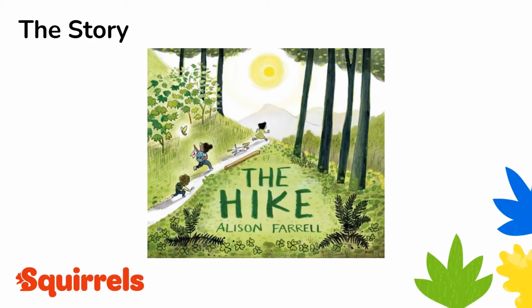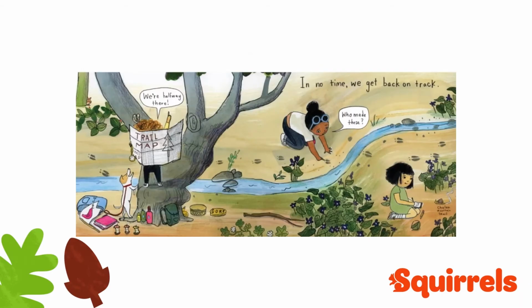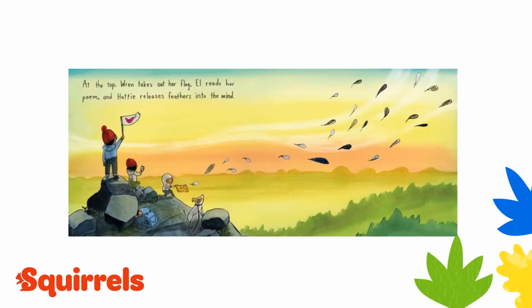One of the stories that some of the Squirrel Drays have been using is The Hike by Alison Farrell. This story is also recommended in week 1 of the 15-week Squirrels Starter Program. There are many stories available in the Activity Finder, but the leaders can also find their own stories from a library or YouTube. It doesn't have to be the exact story that has been provided for the session, but as long as it's a story that discusses the aims of the session, it will work well.